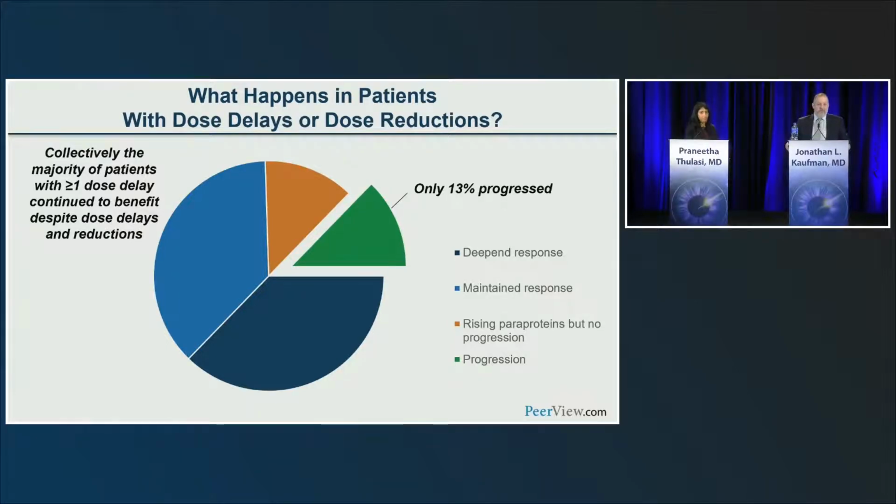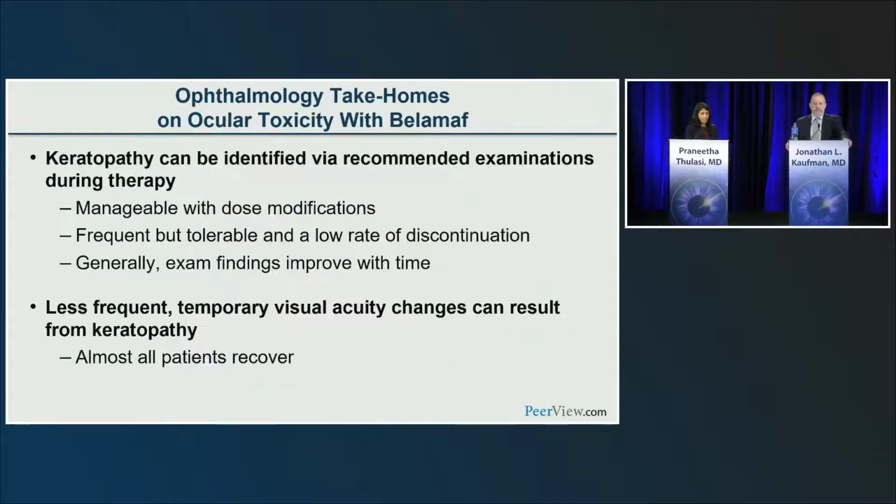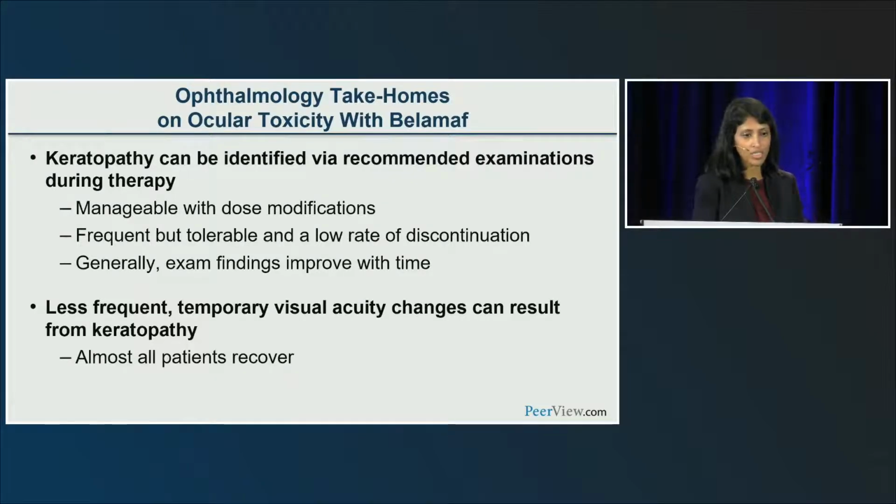Very predictable pattern that certain patients follow. The take-home points from our end are that these patients do need to be seen, and they do need to get a good exam with a good best-corrected visual acuity, a slit lamp exam, as well as fluorescein staining to identify their keratopathy and to appropriately grade them and manage them.